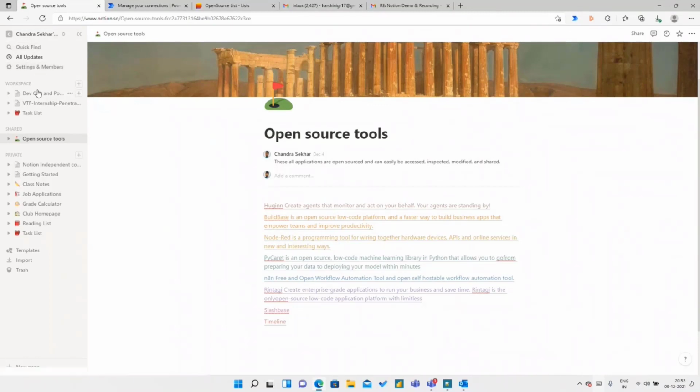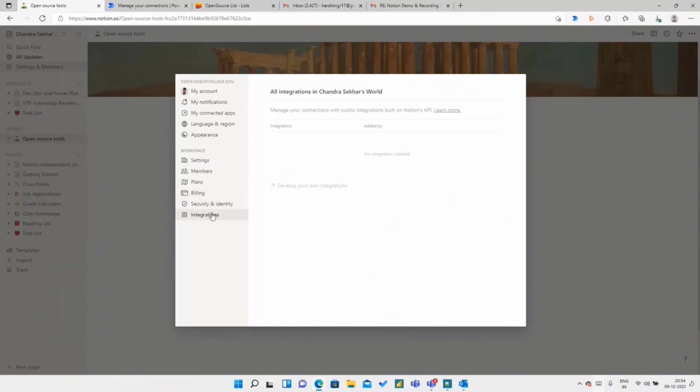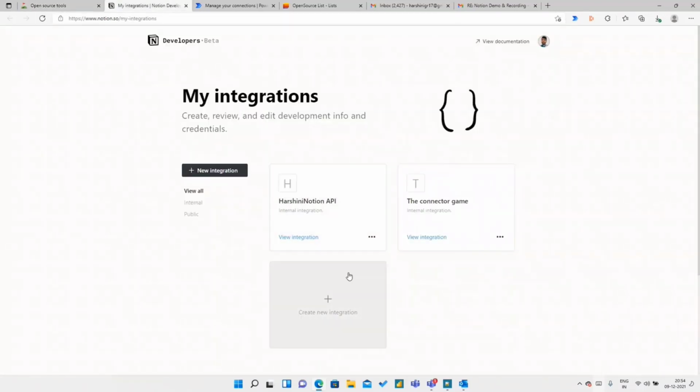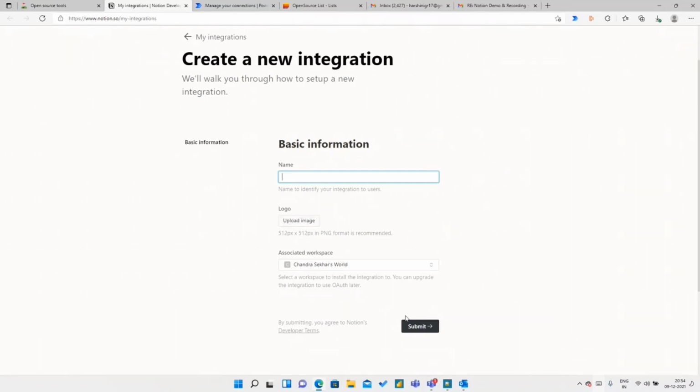On the left side pane, go to settings and members. When you click on that, on the left side pane you have integrations. When you click on integrations, you can see develop your own integrations. When you click on that, you'll navigate to a new page where you can create a new integration by yourself. Click on new integration, give a name, and upload an image. Once you click on submit, your API key will get generated, so that you will be using in your automate flow.